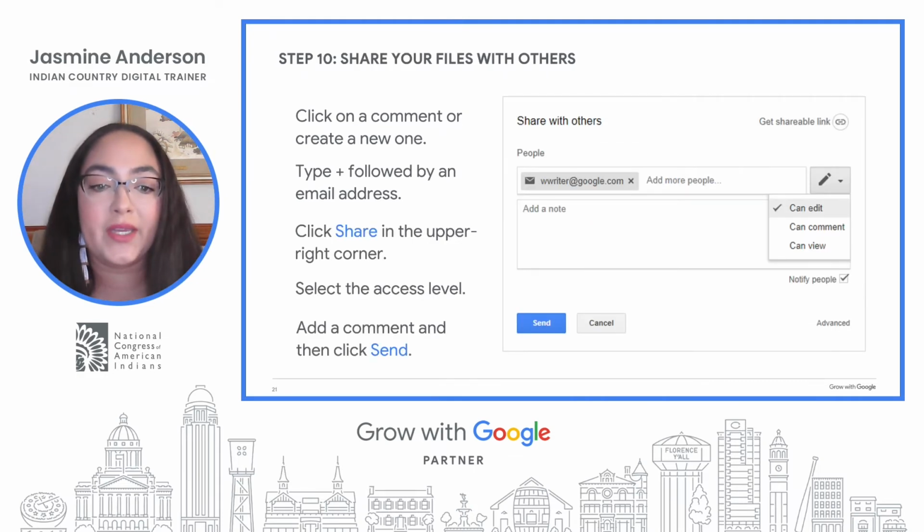If your teammates don't yet have access to the document, Google Docs prompts you to choose what kind of access they should have. Let's talk about different ways to share access to a digital file in G Suite. One of the most useful features of Google Docs and many of Google's other apps is the ability to collaborate in the same document at the same time.